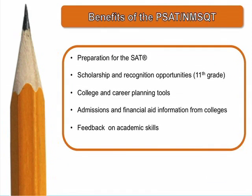What are the benefits of taking the PSAT? It prepares you for the SAT test, which should be taken at the end of the 11th grade year or the beginning of the 12th grade year. Students that are in 11th grade can earn scholarships and recognition for high scores. Students will have the opportunity to receive information on admissions and financial aid from colleges and careers that they are interested in. Students will also receive feedback on academic skills and how to perform better on the PSAT and SAT tests.